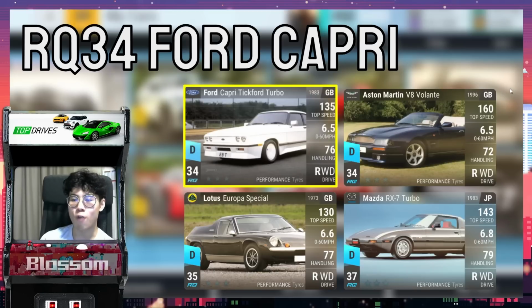Okay, moving on, the Ford Capri. I think I should just do it for every single car now: if you should look forward to it or you shouldn't look forward to it. Ford Capri Tickford, you shouldn't look forward to it. It looks like a hybrid jack of all trades, master of none kind of car. Very similar to the Lotus Europa Special 6576 to the Lotus Europa 6677. Very, very similar. I'd rather choose the car that handles better, so I would choose the Europa over the Ford Capri any day of the week. So I wouldn't be looking forward to the Capri.